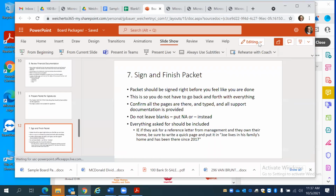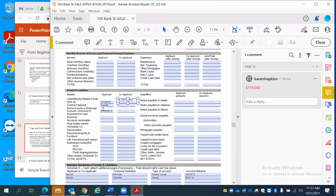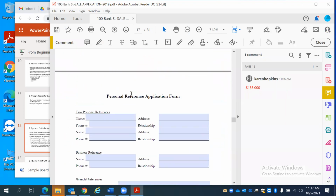Oh, just one more thing. I want to go back here and mention this, which is coming up in this part too. Let's say they don't have any investment in their own business, right? I usually just put a little dash mark, because I want to make sure that I'm not forgetting anything. You can put in a 0, but I don't like the way it looks with a lot of zeros, so I just put the little dash mark in.